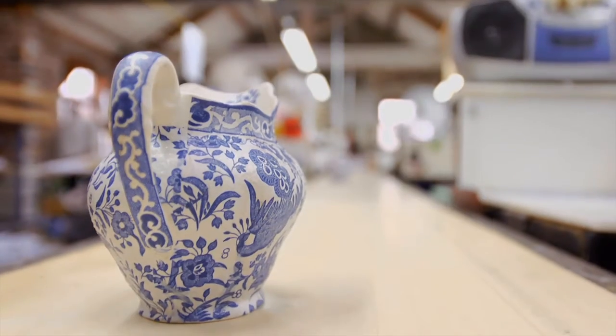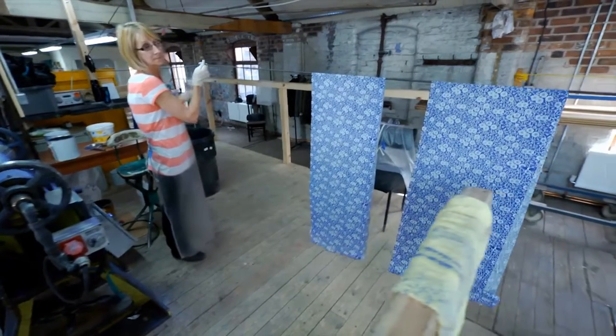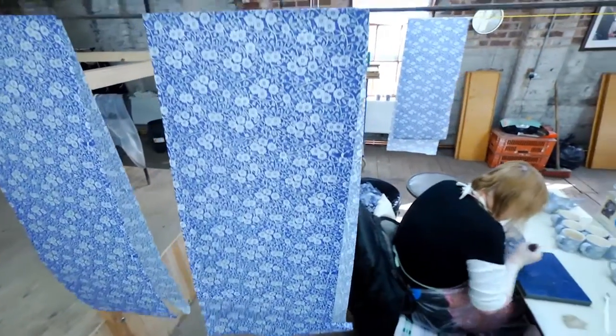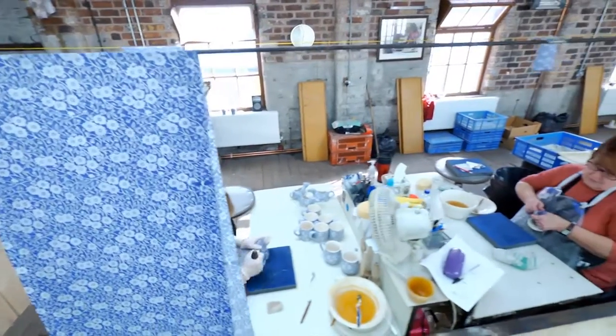Jackie, the job you're doing now was once the common form of decoration in Stoke-on-Trent and throughout the country. Yeah. But Burleigh's now the last people to do it. I think it's mainly because a lot of the pottery has gone abroad. You've got lithograph printing now and printing by machines, which are, I suppose, faster and probably cheaper. But this is a lot better.